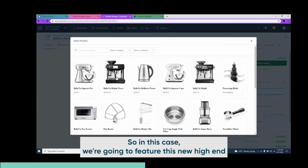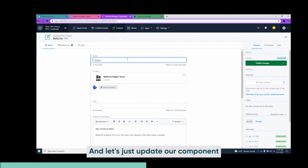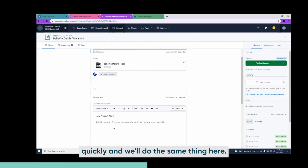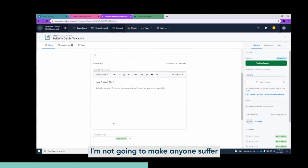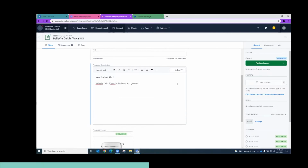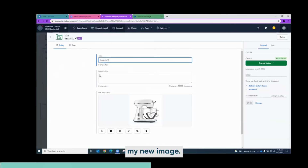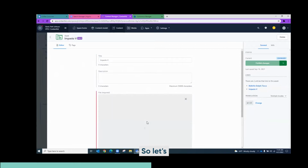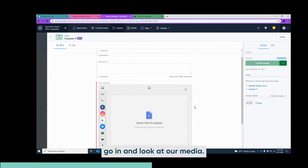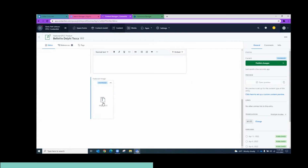So in this case, we're going to feature this new high-end espresso maker, and let's just update our component quickly, and we'll do the same thing here. I'm not going to make anyone suffer through me trying to type in content. There we go, just something basic. And then I'm going to go in and grab my new image. So let's go in and look at our media. Actually, let's come back and we'll grab it here.